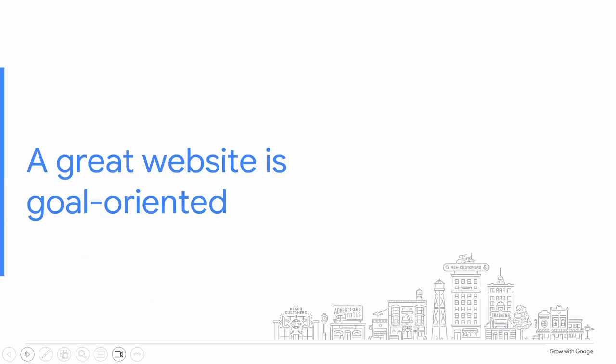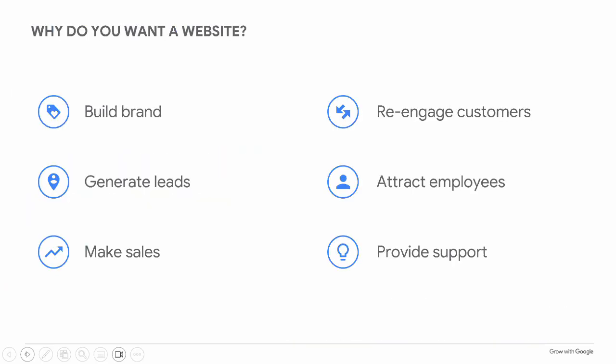So let's start by talking about why your website should be goal-oriented. It's not enough just to have a site because everyone else has one or because you've been told you need one. A great website has specific goals, both short and long term. If you factor in these goals as you create and refine your site, it can help your business now and in the future. So start by asking yourself, why do I want a website?